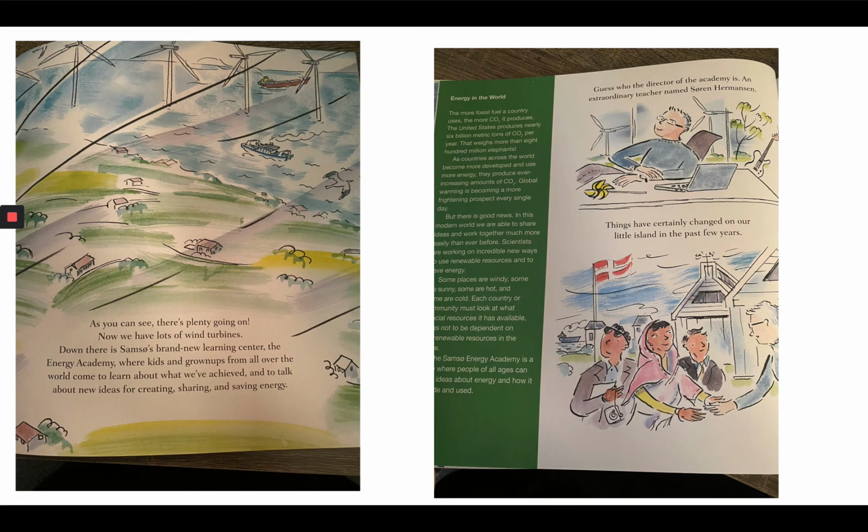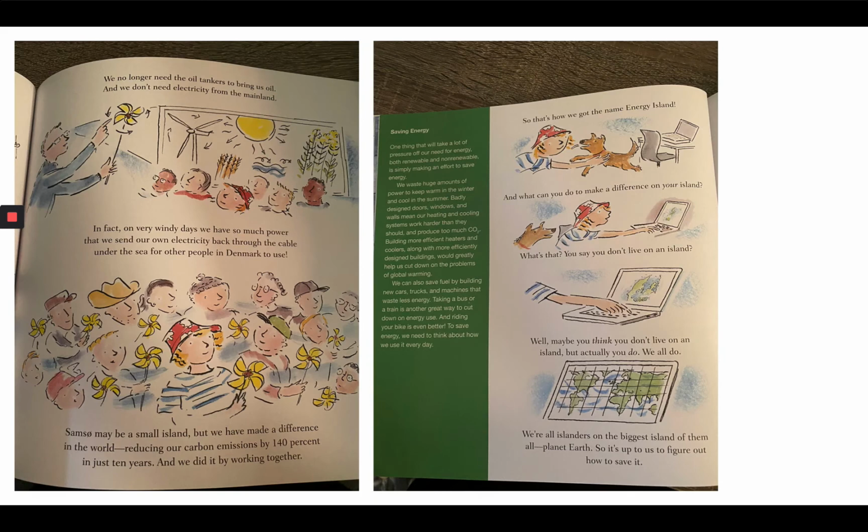"Things have certainly changed on our little island in the past few years. We no longer need the oil tankers to bring us oil, and we don't need electricity from the mainland. In fact, on very windy days, we have so much power that we send our own electricity back through the cable under the sea for other people in Denmark to use. Samso may be a small island, but we have made a difference in the world, reducing our carbon emissions by 140% in just 10 years. And we did it by working together. So that's how we got the name Energy Island."